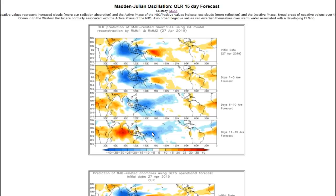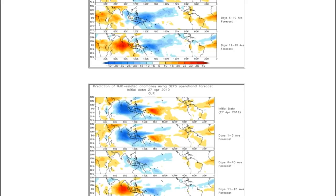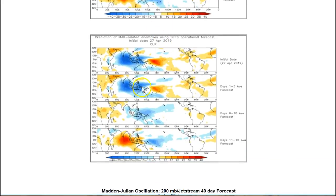This should help start. This is per the statistical model now, mind you. But this model suggests, hey, maybe by the middle of May, the jet stream will be looking pretty good in the southern hemisphere, and that would be more favorable for storm development. The GEFS model, we'll see if we can do this. I can't quite get it there, but okay, close enough. You get the idea. We're trying to compare the two models.